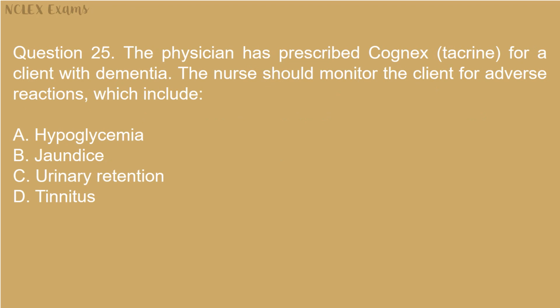Question 25. The physician has prescribed Cognex (tacrine) for a client with dementia. The nurse should monitor the client for adverse reactions, which include A. Hypoglycemia, B. Jaundice, C. Urinary retention, D. Tinnitus.